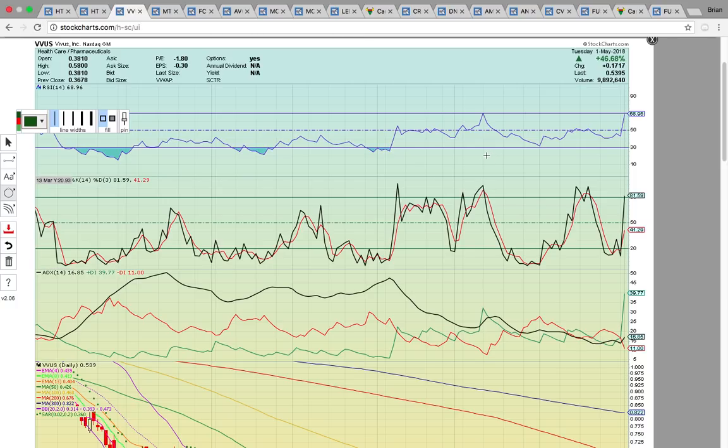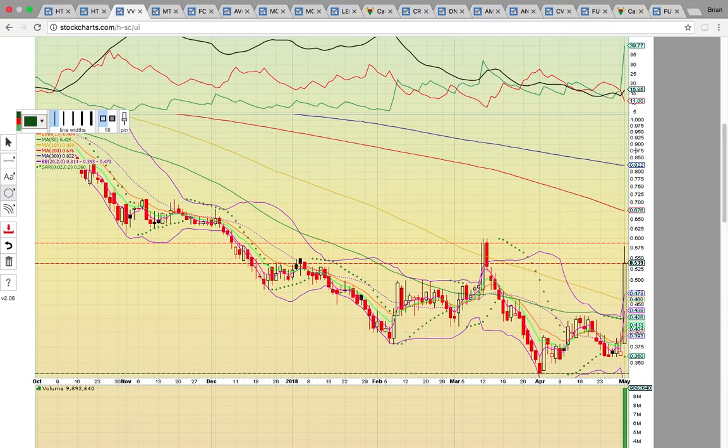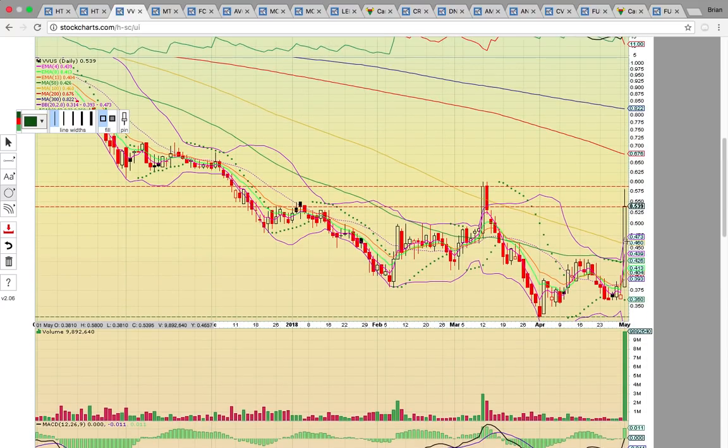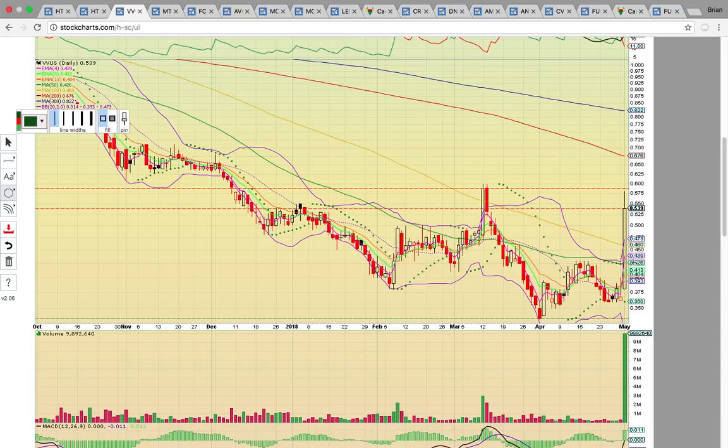Good job. Okay, now I'm going to cruise a little bit faster through these other ones. This is ticker symbol VVUS. You can see it closed up nearly 47%, and so this made a bullish move today above the 50 and 100-day simple moving averages. It started off on really light volume, and the volume did pick up as it got pushing through the day, and it ended up closing with really big volume. So I am impressed with that volume spike.